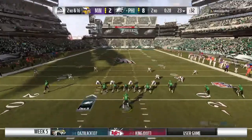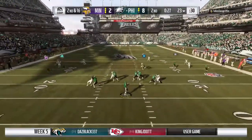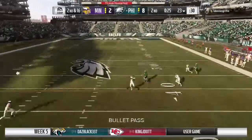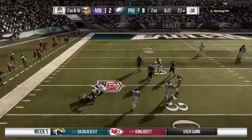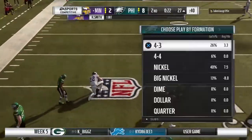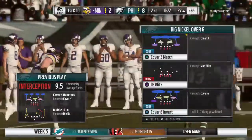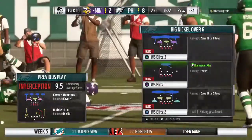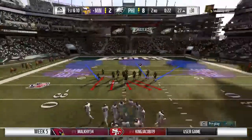To throw is Wentz. Looking for Aguilar, and it's intercepted. Picked up by Harrison Smith. And he's able to get it back to right around the 27. That late in the clock, second quarter, why not just run it a time or 2 and get it into the locker room? What you're saying makes absolutely perfect sense.